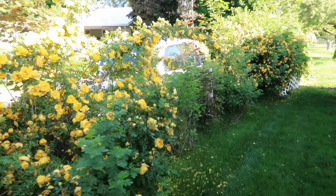Gorgeous. And in case you have noticed a slight lisp, I just got Invisalign, so we are both in Invisalign braces right now, so I apologize. I'm working on saying my S's.